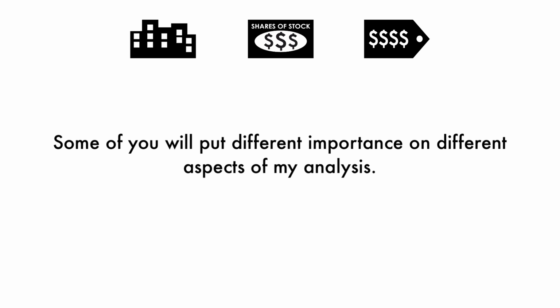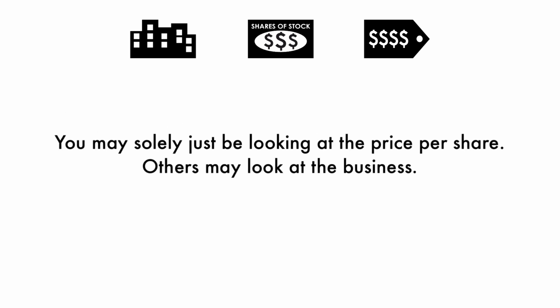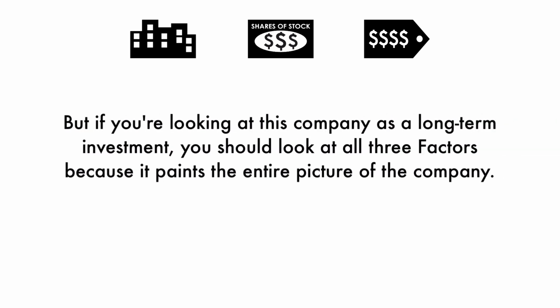Some of you will put different importance on different aspects of my analysis. You may solely just be looking at the price per share. Others may look at the business. But if you're looking at this company as a long-term investment, you should look at all 3 factors because it paints the entire picture of the company.